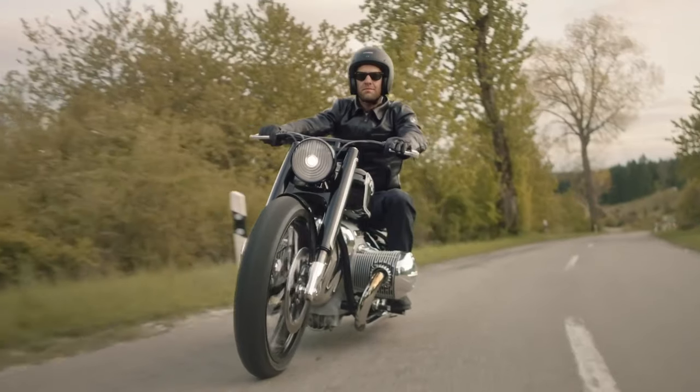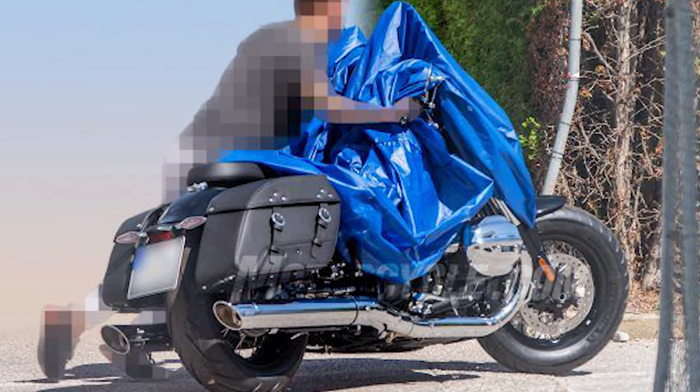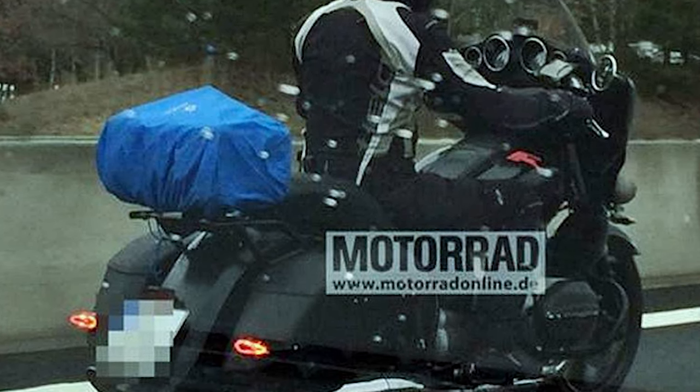All in all, there will probably be three versions available. Two of them were shown in these latest leaks, a naked cruiser and a tour version with a larger windshield and leather bags. And earlier this year, there was another cruiser spotted on the highways of Germany.